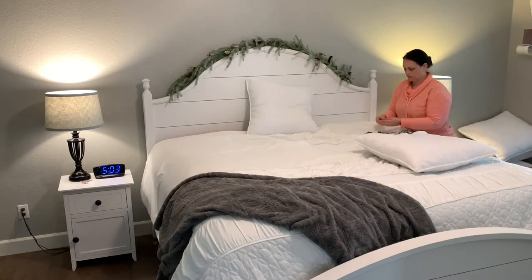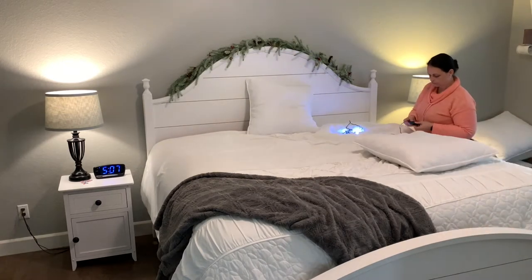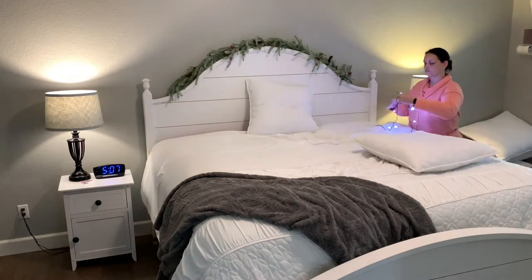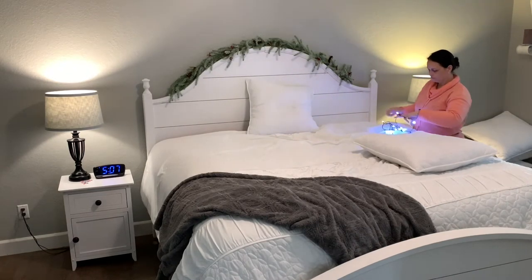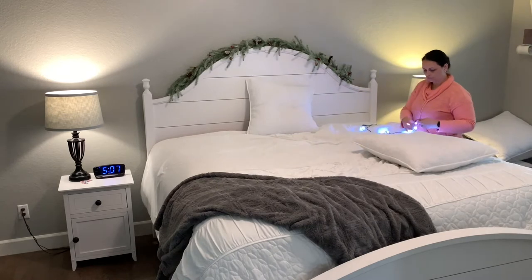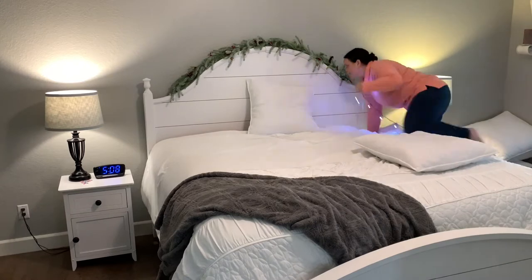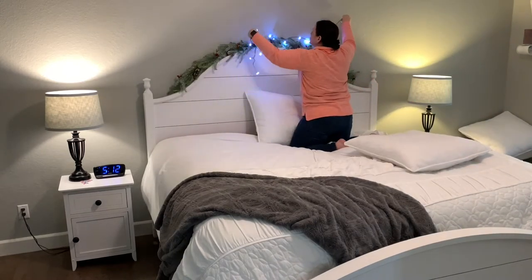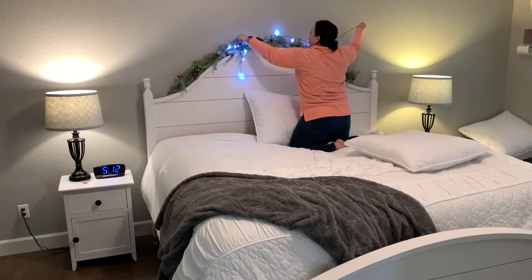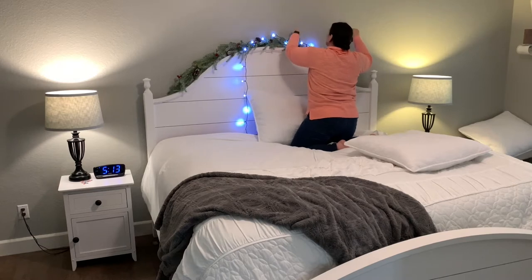So I'm trying to untangle these LED lights that I have and I needed some new batteries. And I'm going to tuck that into the garland. Hopefully this will stay in place and not fall on us whenever we're sleeping. I just kind of have it tucked in where the headboard is up against the wall a little bit. I just have everything kind of tucked in. So I think it should be okay, hopefully, because that would be quite a disaster if that fell on our heads while we're sleeping. I could only imagine what we would do.